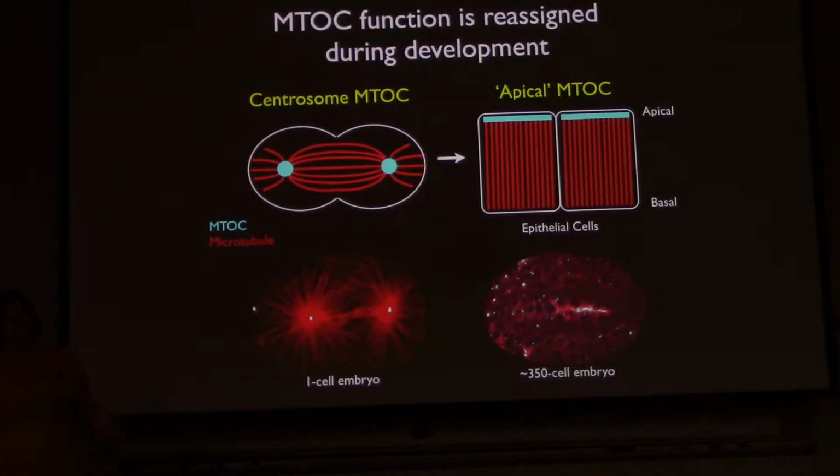And what we know is that there's a shift in MTOC function that happens in development and also normal physiology. So this is now a one-cell embryo. Again, it's dividing. So in most embryos, including us, first we started as one cell, and then the cell is going to divide. And usually those divisions are reductional, meaning that every cell is smaller and smaller and smaller. And that's the first phase of development, until you get to a stage where cells begin to specialize or differentiate.